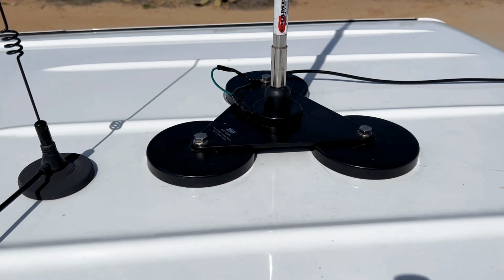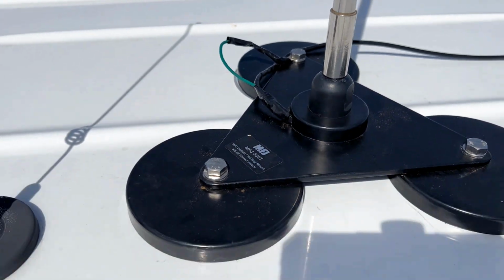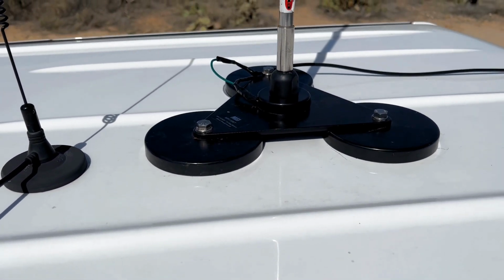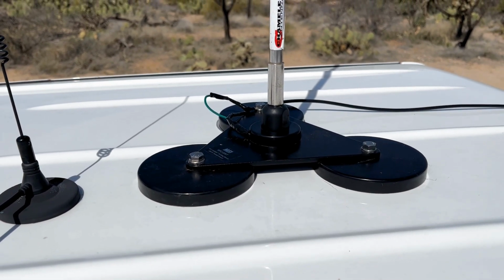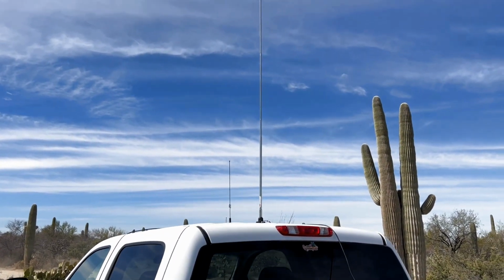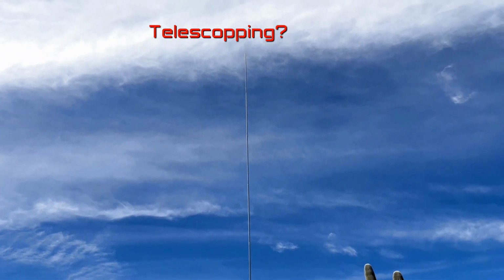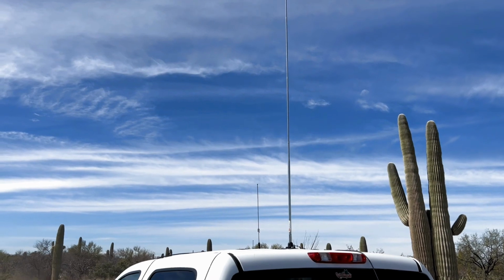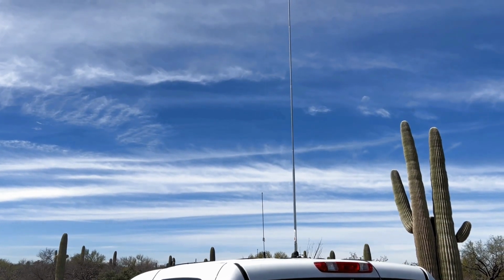For the antenna, we got the FMJ mag-mount. You can see I've had to rewire that whole setup because the plastic innards that held all the wires and the contacts together just totally imploded. So I had to rework that. And we've got the Chameleon 17-foot telescoping whip tuned for 15 meter operation, which means I collapse 3¾ sections of the whip, and we're set to go.